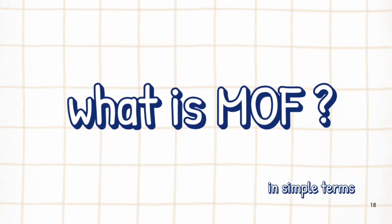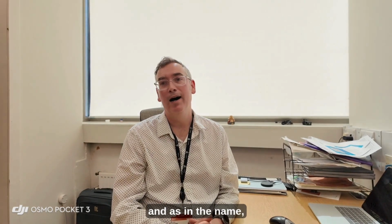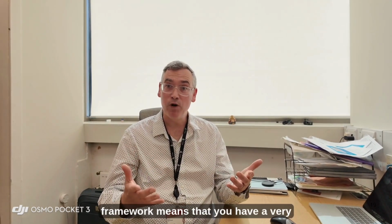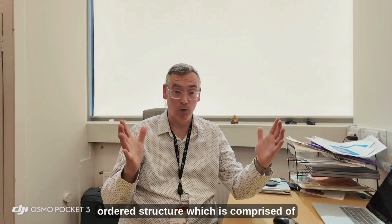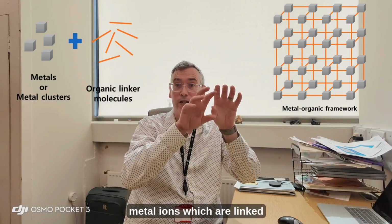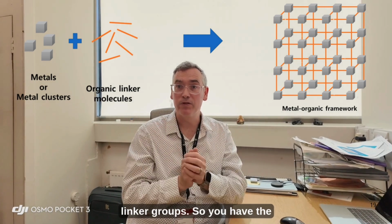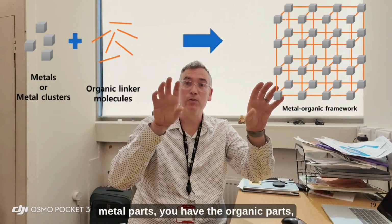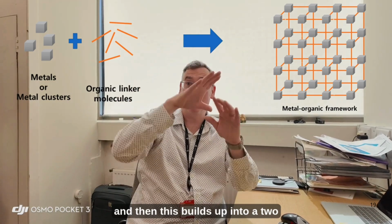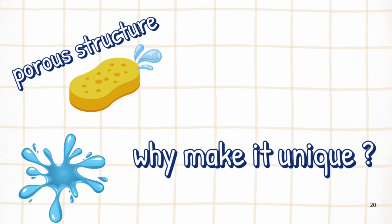First off, could you explain what they are in simple terms? Yeah, so MOF stands for Metal Organic Framework, and as in the name, framework means that you have a very ordered structure which is comprised of metal ions which are linked together by organic linker groups. So you have the metal parts, you have the organic parts, and then this builds up into a two-dimensional or a three-dimensional framework. A porous sponge-like structure.